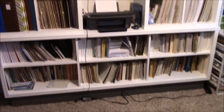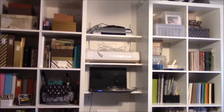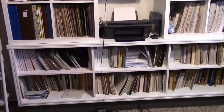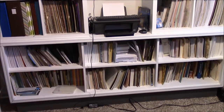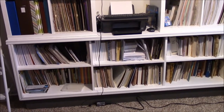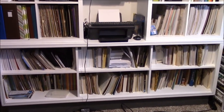Alright, my favorite unit in the whole room is this white unit here. Pan up because I can't get the whole thing in my camera. The bottom part of the white unit, these six sections, are one storage dresser type thing that I've had for like 20 years. It used to be brown. I painted it white recently, and I use it to hold my books and paper that I would be using for junk journals, and also just copy paper and things like that.